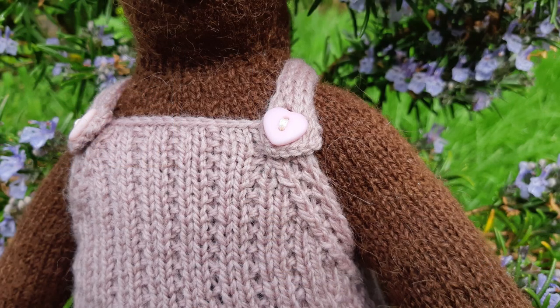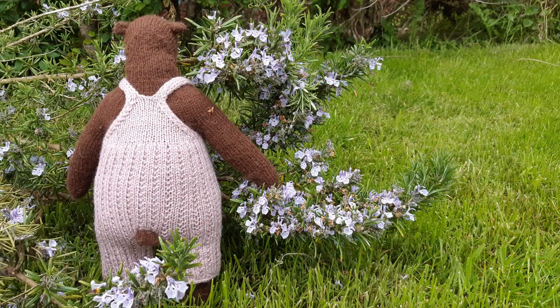Well, I searched and searched and searched. I couldn't find a matching one. So I had to abandon that idea. Anyway, I do like the little pink hearts put on there. They look very nice.